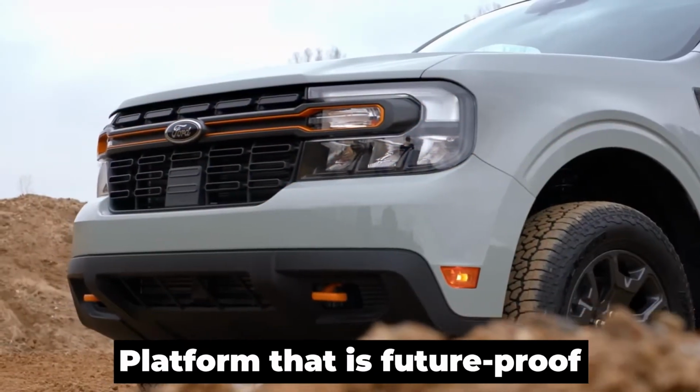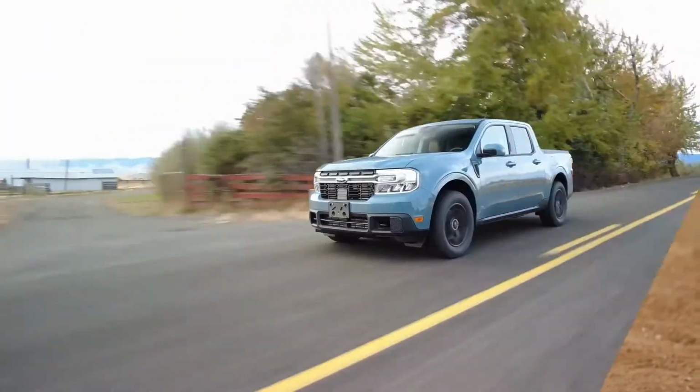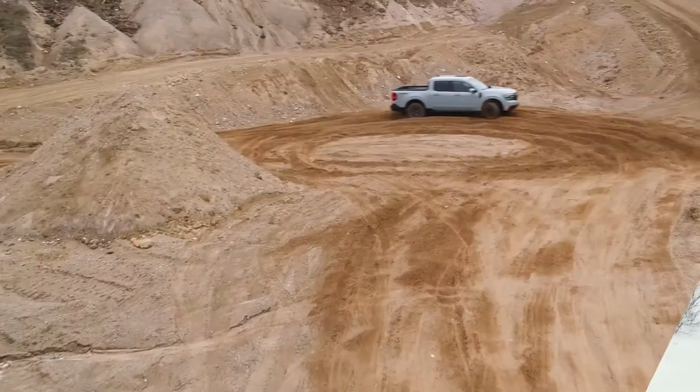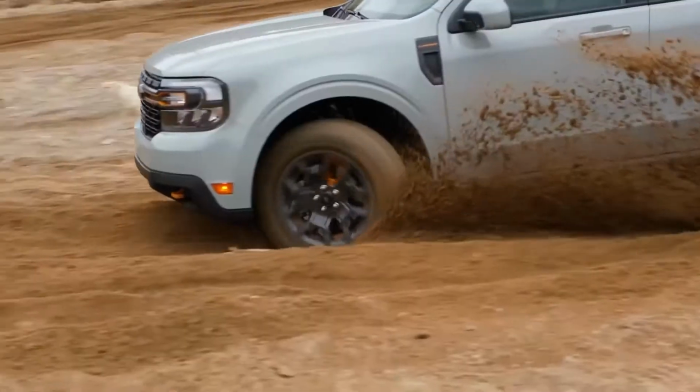Platform that is future-proof. During a media roundtable in Australia in 2021, an engineer involved in the development of the all-new Ranger confirmed that the upgraded platform allows for electrification. The new redesigned chassis had helped future-proof the Ford Ranger for other propulsion technologies.